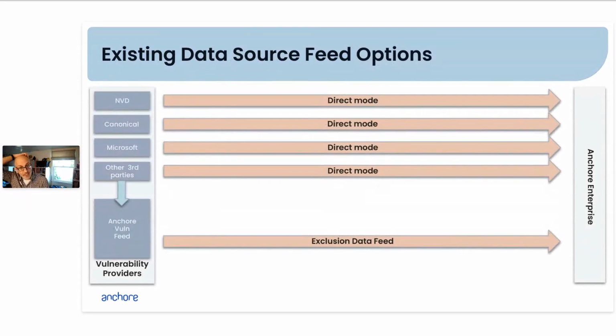So the current setup of the product, as I mentioned, is that we have a feed service that runs on a customer deployment that uses a direct mode to connect to these third-party data sources. And as of 4.1, most of our customers use this exclusion data feed where you're talking to Anchore to source this set of information to prevent false positives. So that was the setup prior to 5.5.